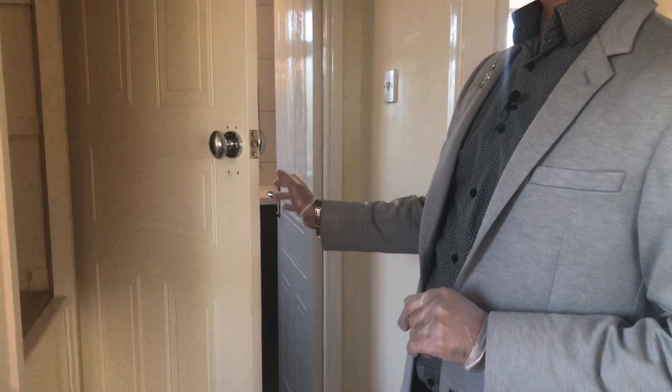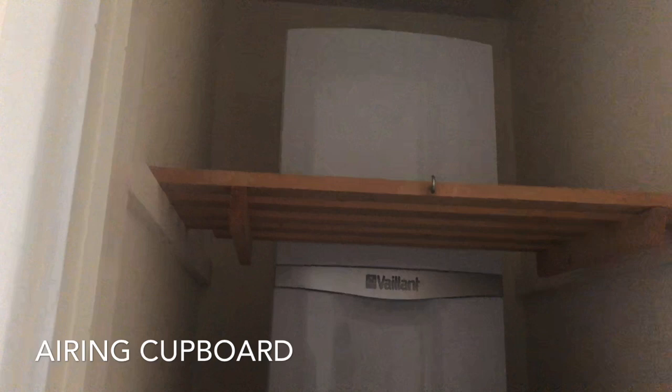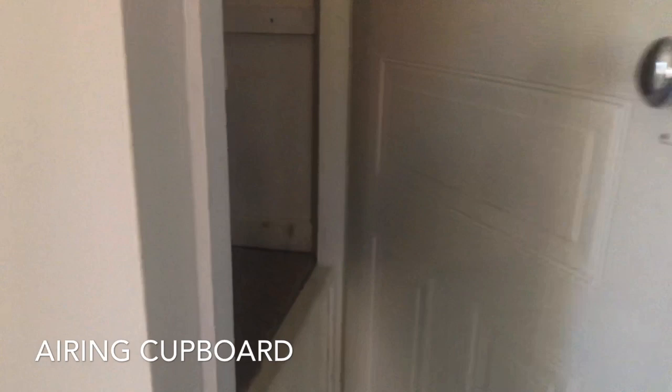And this is the airing cupboard that houses the gas boiler. Obviously you can put your towels and stuff in there as well. Combination boiler for your hot water and central heating.